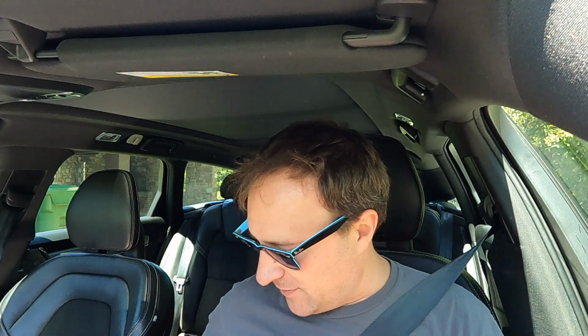All right, one little quirk that I forgot to mention while I was filming the in-car stuff. This automatically puts its parking brake on every single time. So it's kind of a weird little quirk. They want to make sure the car doesn't roll away, I guess. I don't know. So I find myself putting it in drive and being like, oh, it's stuck.